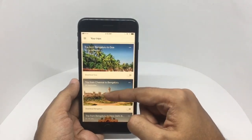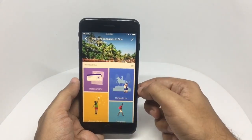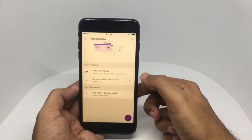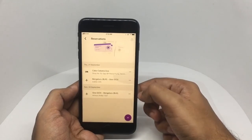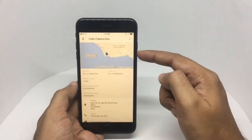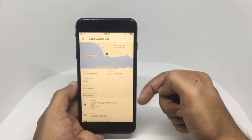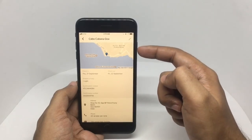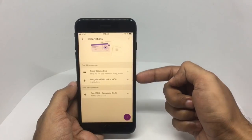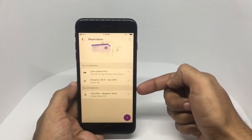and it creates beautiful lists like this. And once you click in, you get more info. You can see all your reservations, your flight details and hotel bookings, and it gives you more info like the location, phone number and confirmation number, etc. Even the Google map. On one screen you can see all your reservations. The best part is it automatically takes all this info from your emails.